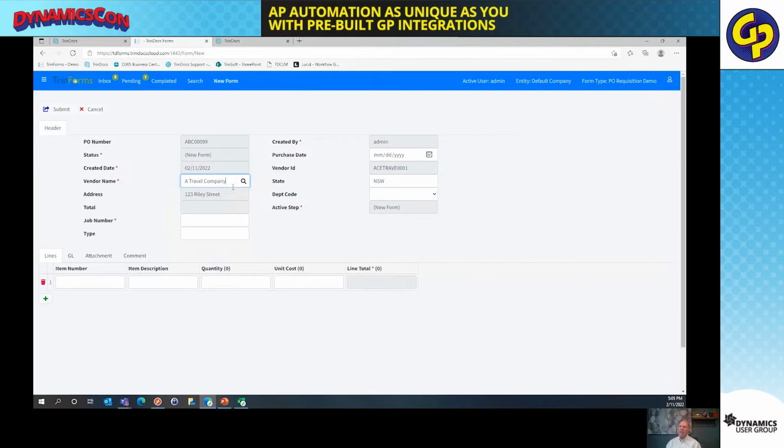So once I click on that, you can see there's even more information that I did not key that is automatically populated for me. We can build in scripting language into the purchase date if you want, so that the purchase date always equals the date a new form was created. Anytime you see an asterisk, that's a required field. So I'm going to type in a job number, and now we're going to start working on the lines.